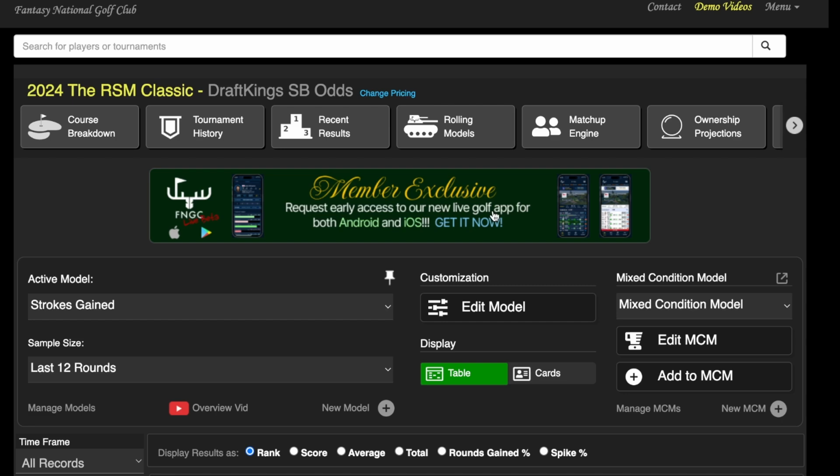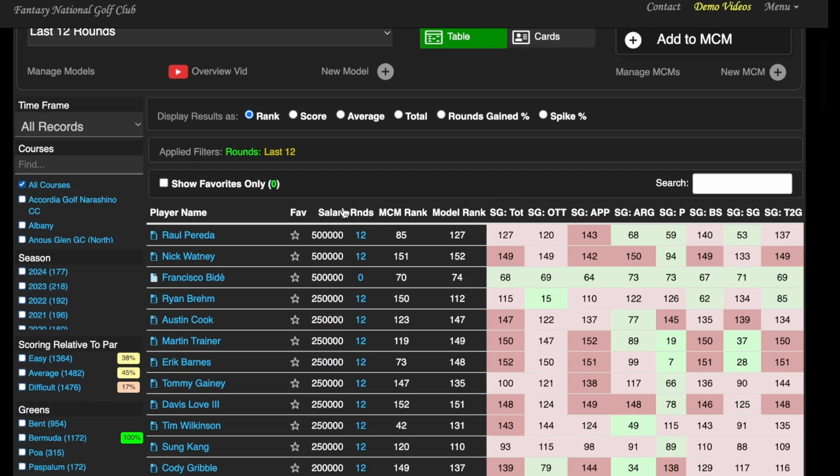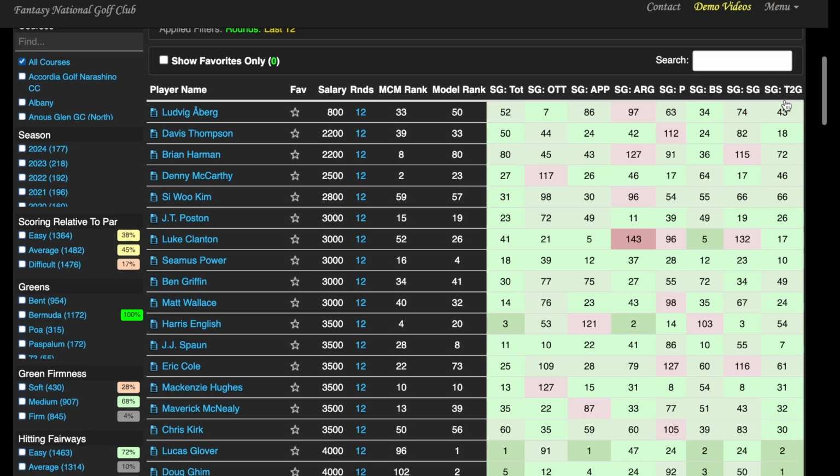But I don't think I can bet Ludwig at 8-1. And that's what we're looking at in terms of the odds right now, which is kind of nice because it's pushing everyone else down the board. Even someone like Si Woo Kim is in this tournament at 28-1. Poston, he had the win in Vegas a little bit earlier this season and probably is a pretty good fit for this course. He's at 30-1. Clanton, I am Clanton. He's back. He's 30-1. You have to hope that the putting really keeps up for him.